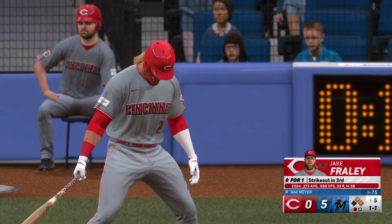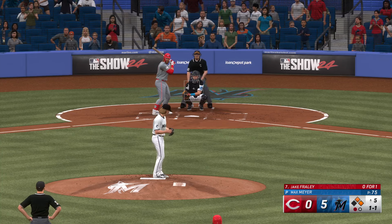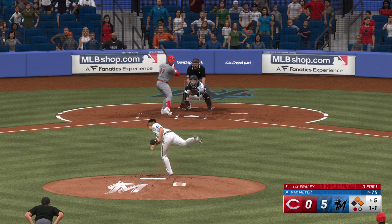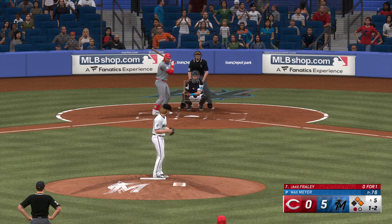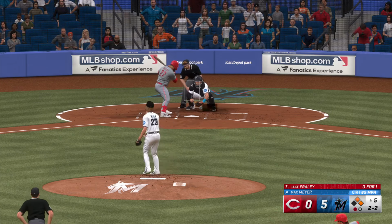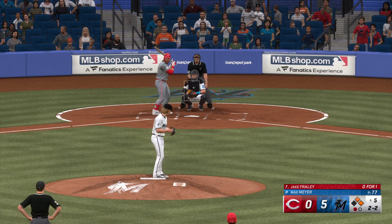And now here is Jake Fraley. Two on, one out, and that's a strike. He's pitching well, but not throwing a ton of first pitch strikes. Usually doesn't work out for success, but you can never predict baseball. Missed with a changeup, two and two. Two balls, two strikes.